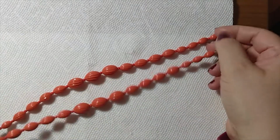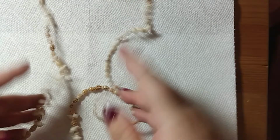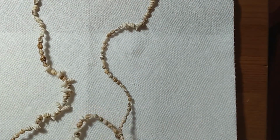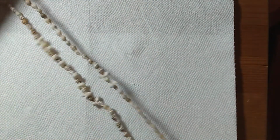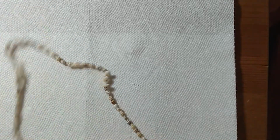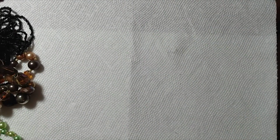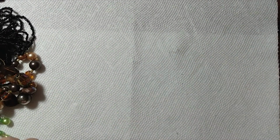This is broken, but the beads are interesting, so I will put that into craft. Another shell necklace. I really don't think there's a huge demand for these on eBay. I think I'll just stick that into rummage. I'll probably have a whole section of shell necklaces at the rummage by the time I'm done. I'll scoot these towels over.